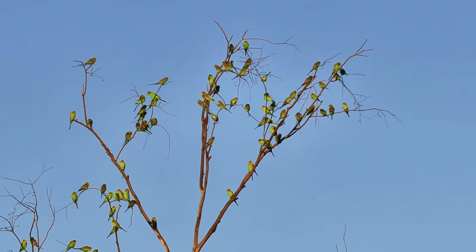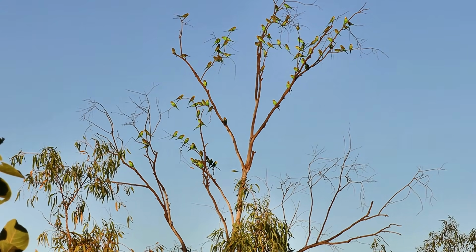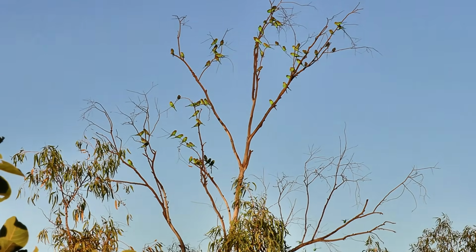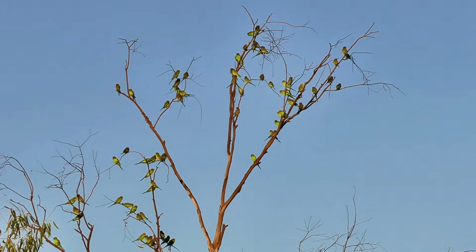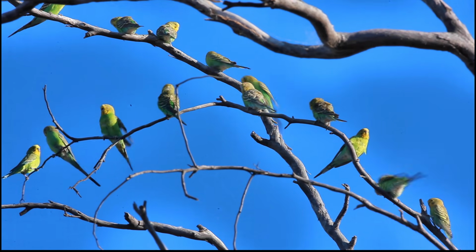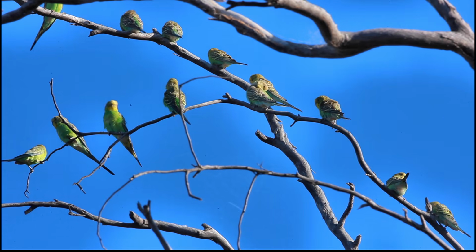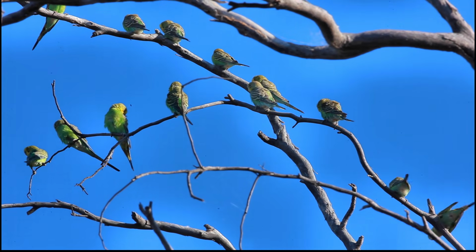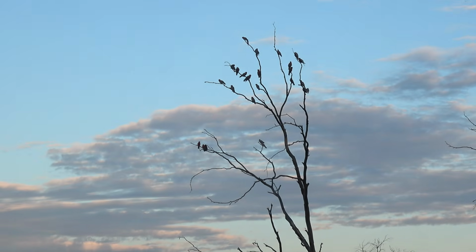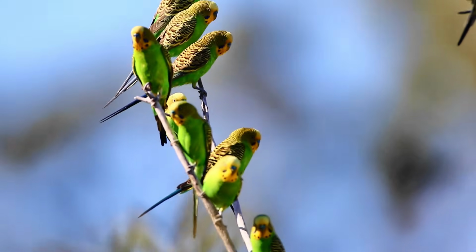A tree with bare limbs, and on most of the limbs, particularly up towards the top, the birds settle. Budgerigars. The birds aren't separated by distance, often alighting on the branch in close proximity. In contrast to their close relatives, the cockatoos, for these larger birds, when they alight on a perch, are separated by a good distance to allow for opening and closing of their larger wings. But the budgie flock is always characterised by close proximity.